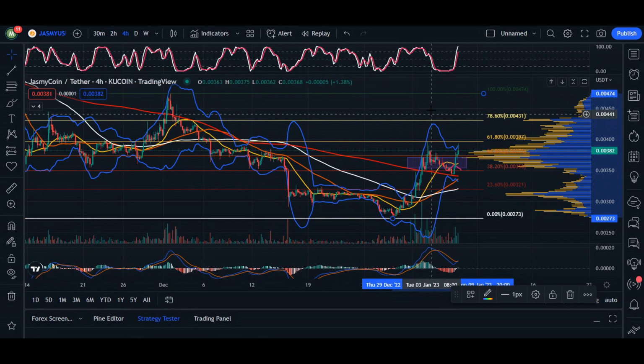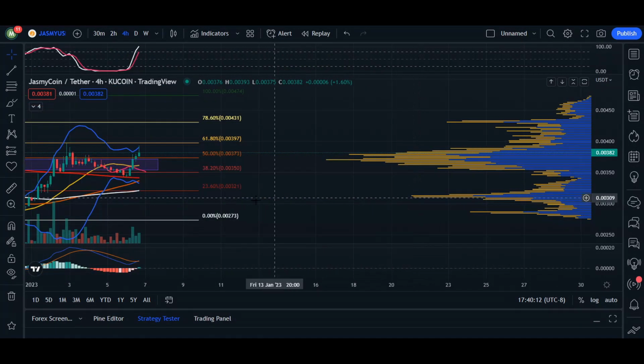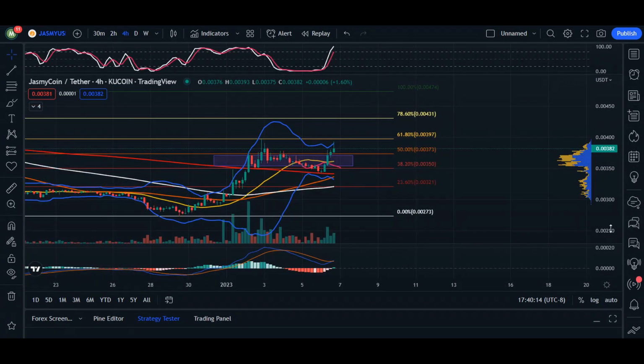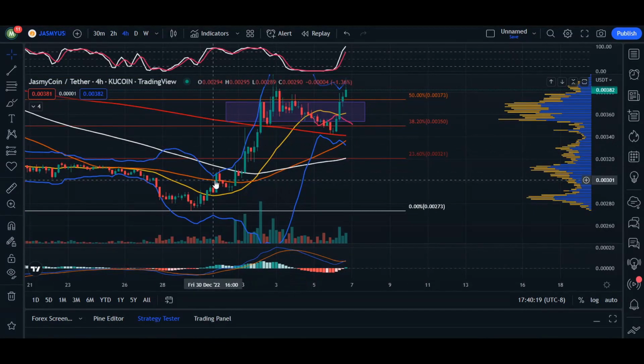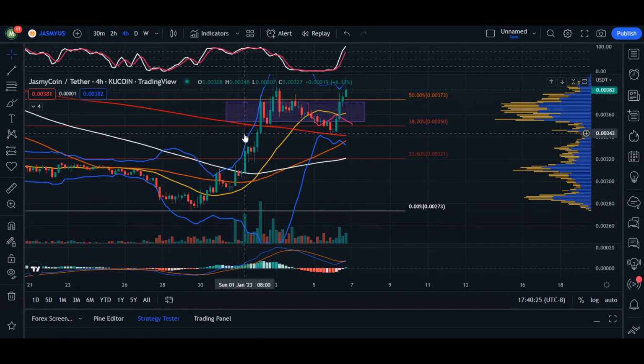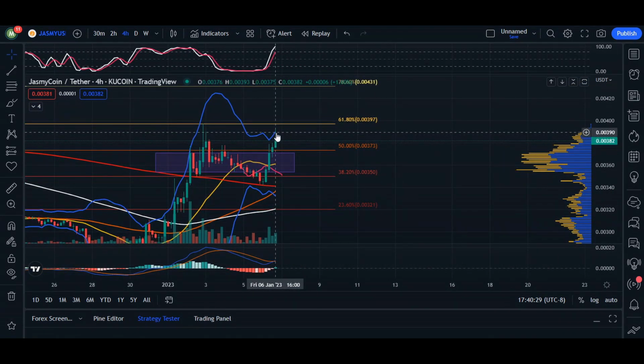Heading over to a 4-hour time frame, you guys, again, area of resistance here, we can see the Bollinger Band upper band is considered as overbought here, and as we can see for JASMY, as soon as we touch the upper band, it does correct downward. So multiple areas here coming up to the Bollinger Band correcting itself. So that's what we're going to experience in the next couple of hours or so, is that correction here for JASMY.